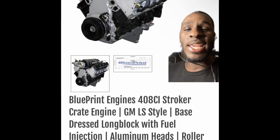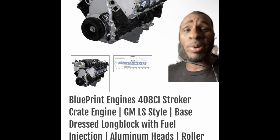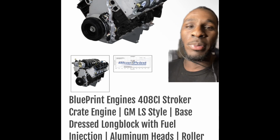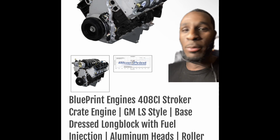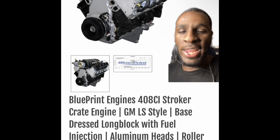Now, some guys take out the LS2 and go with a harder block like the LQ4 since it's an iron block. They just go back, do the 408 stroker, forged internals, and these guys are making 600 naturally aspirated horses.